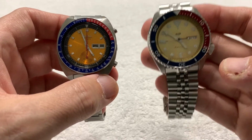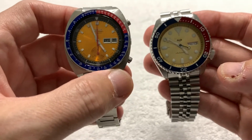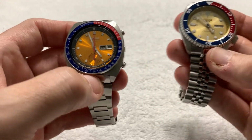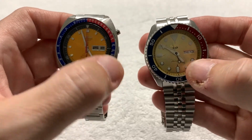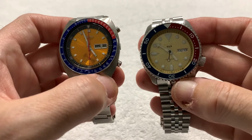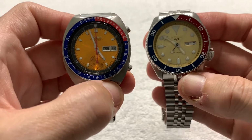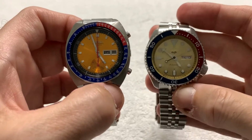I mean, this is not an exact replacement or recreation of this watch. This is a chronograph. This is a diver. Not the same. Obviously, the dial colors are a little different. They do both have day-date functions as complications. They're both beautiful watches in their own right, but they're definitely not the same.